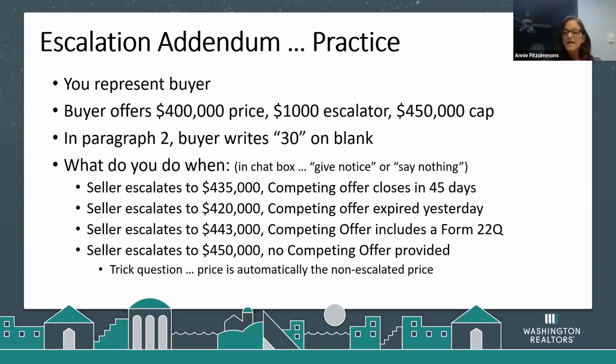If the seller fails to include a copy of the competing offer, or the listing broker fails to include a copy of the competing offer, the language on the face of the Form 35E, paragraph 3A, says right on its face, the price doesn't escalate. No reason to give notice. In fact, if you give notice, you're giving the seller the opportunity to terminate the transaction. That's not what buyer wants you as their buyer broker to do.